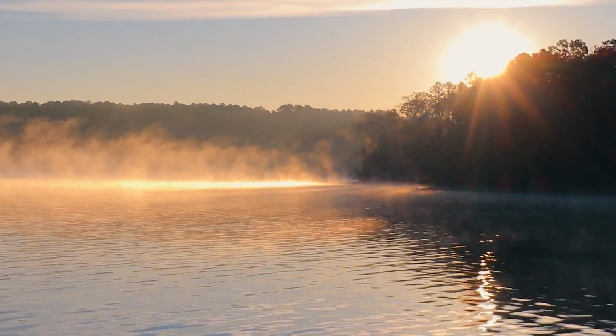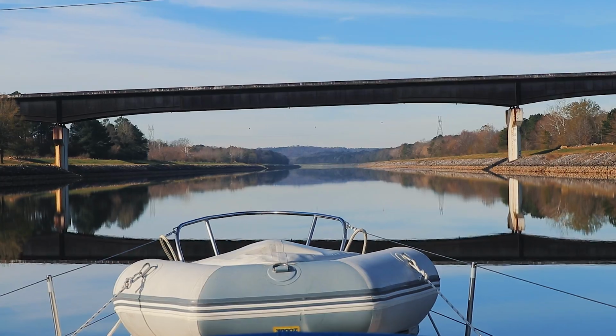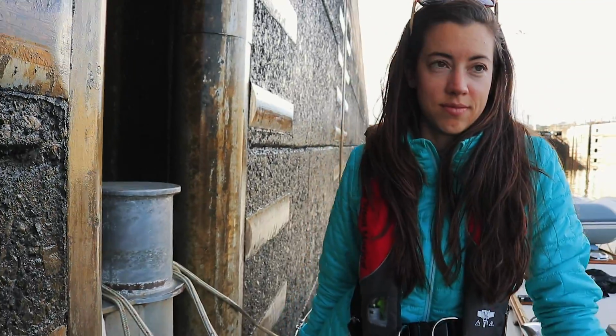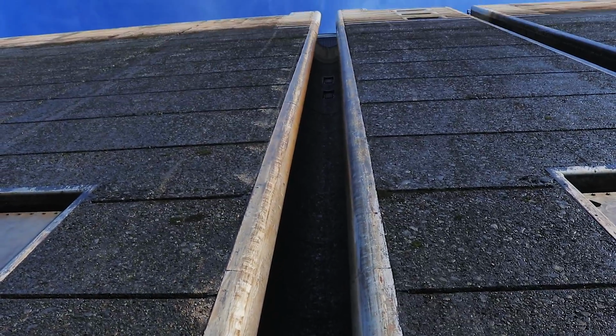Last time on Sailing Soulianis, we left Pickwick Lake and turned onto the Tennessee Tombigbee Waterway. This part of the route is jam-packed with locks. In a single 150-mile section, there are 10 of them.